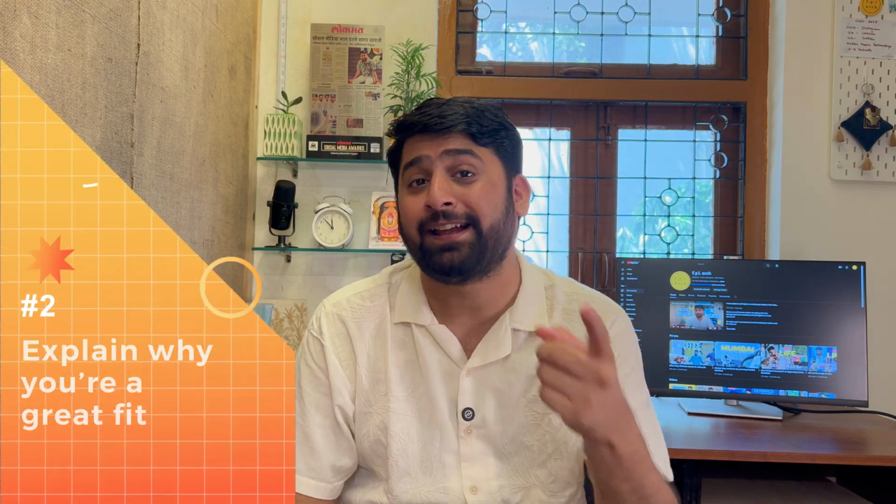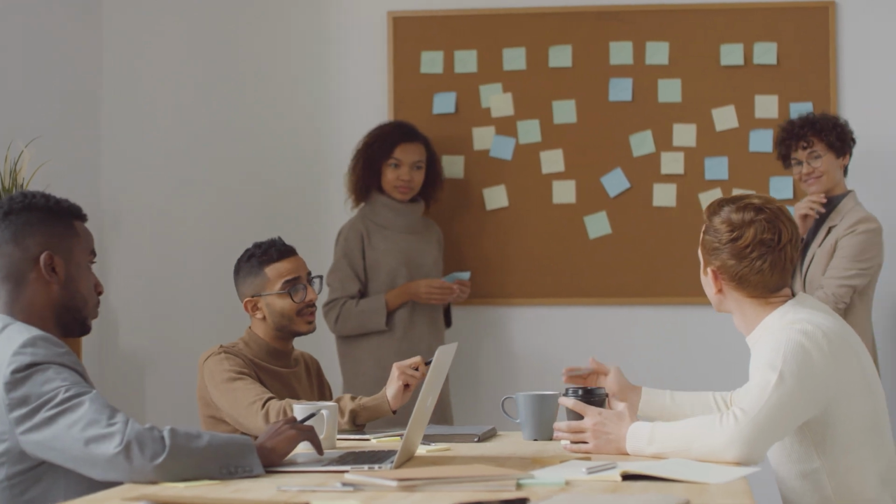Point number 2, explain why you are a great fit. This is your chance not just to highlight your skills, but also to tell the firm how you can align with their goals. So mention what you can bring to the team.